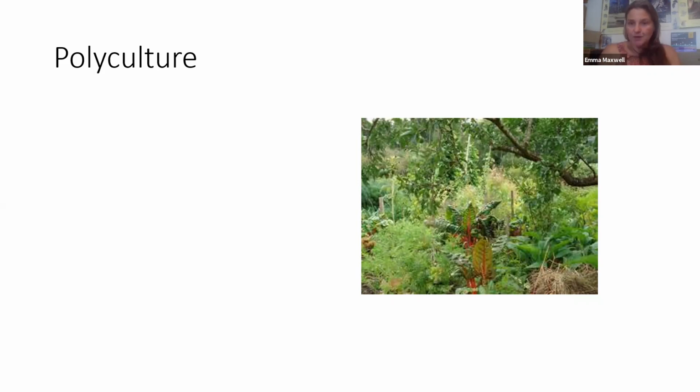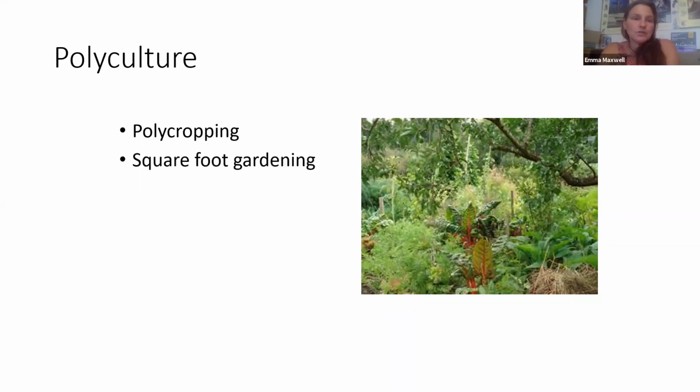So you might have one tomato and one brassica and one chard, and that's a polyculture because you have lots of different plants and you're mixing them all up, and it confuses the pest because there's not a strong smell of anything. There's just a diverse system with lots of different plants. So polycropping, you mix all plants together. Square foot gardening is a type of polyculture.